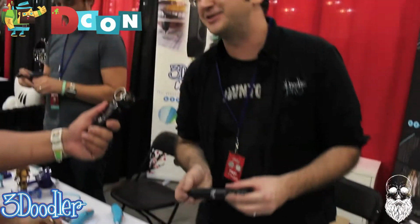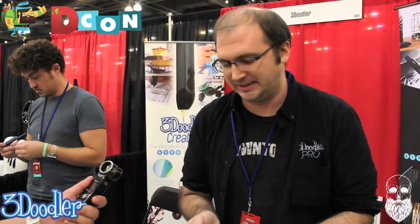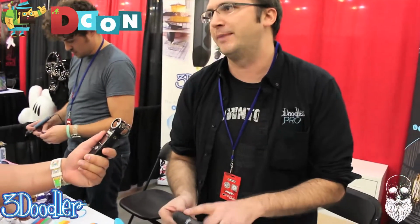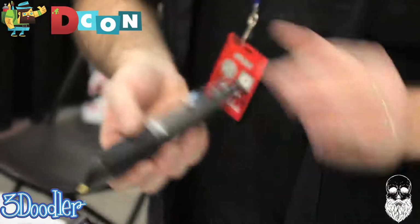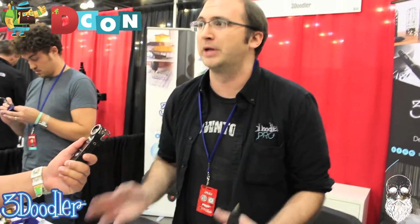We also just introduced in September the 3Doodler Pro. So this is by far our most professional-orientated pen, as it suggests. The case is a carbon fiber casing, real carbon fiber. This isn't fake. It also has a motor that's 4 times bigger than the Create pen, and it has variable temperature and speed controls. So you can set the temperature and the speed, and the reason that we want to do this is because it opens up a whole new library of material.